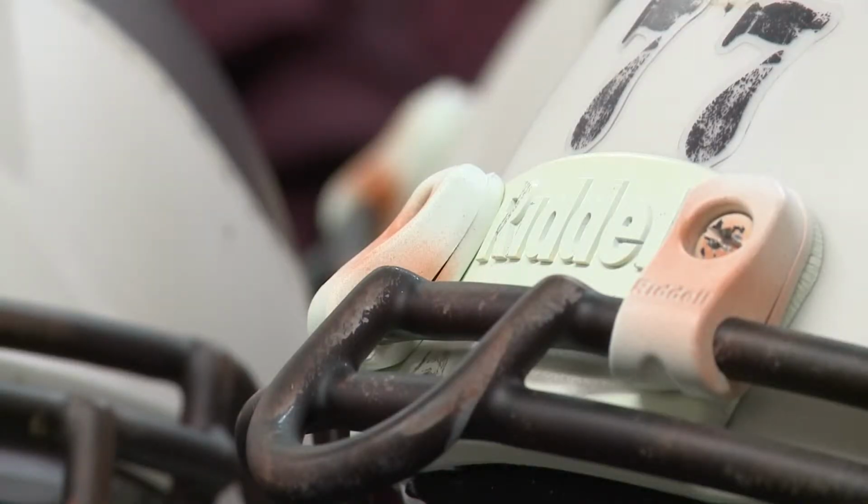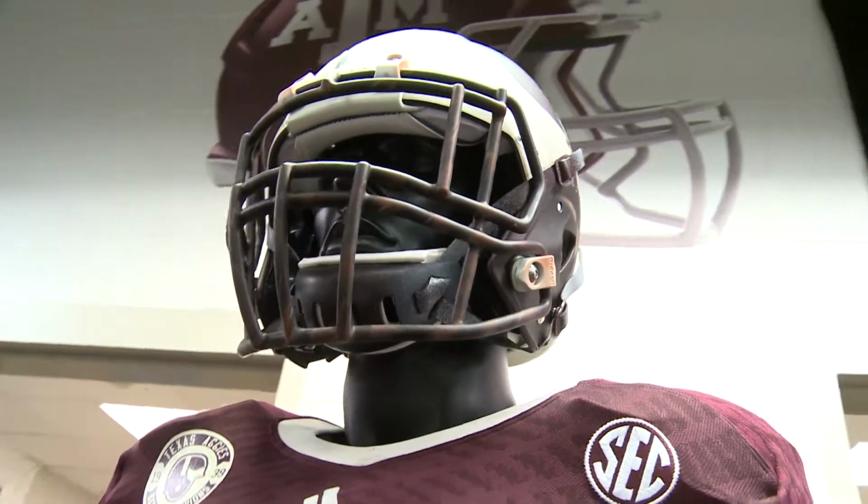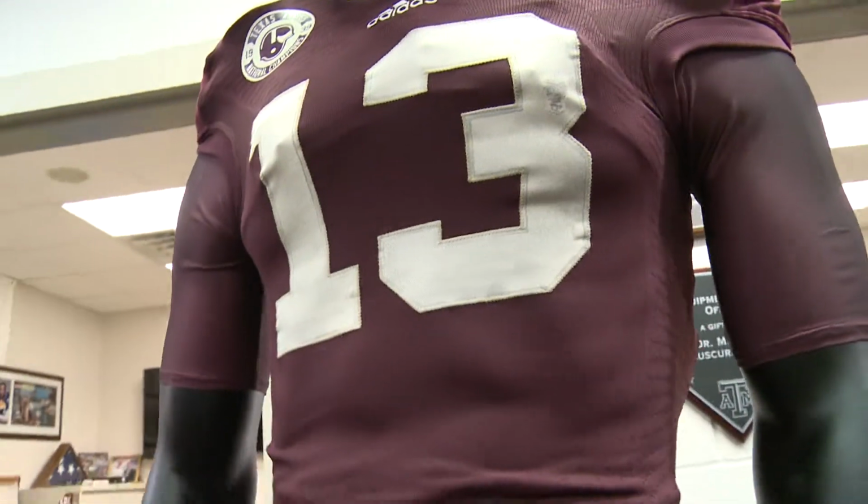in the hardware. Hydrographics and Rydell, Adidas, and everybody here on the A&M side really did a great job. And even something like on the numbers where there's a little wear and tear.